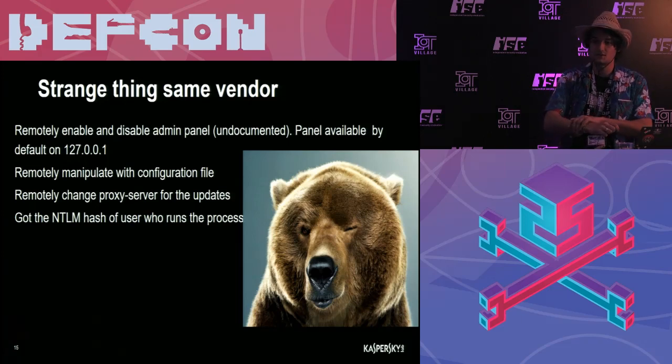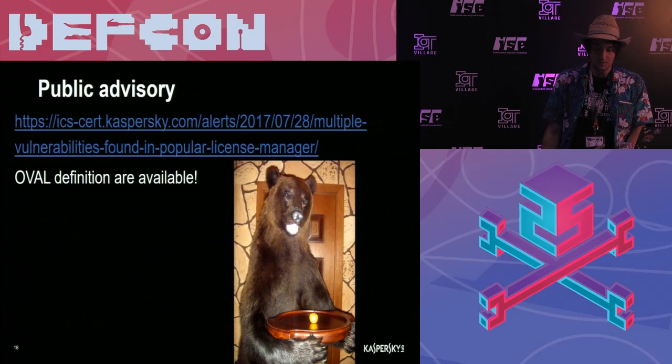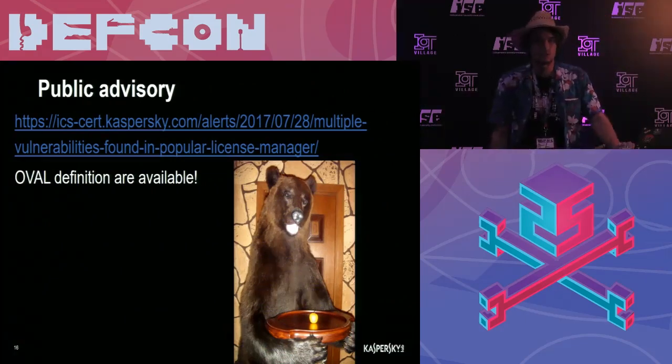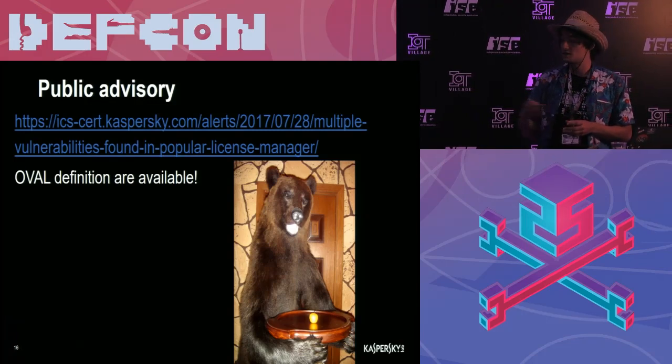So we submitted the thing to the vendor, and they were like, hey, you cannot do the SMB relay attack. I was like, yeah, of course we cannot, because it's a built-in user, so it's not possible, but still, there is a possibility to do that. So we agreed with the vendor to publish this advisory.